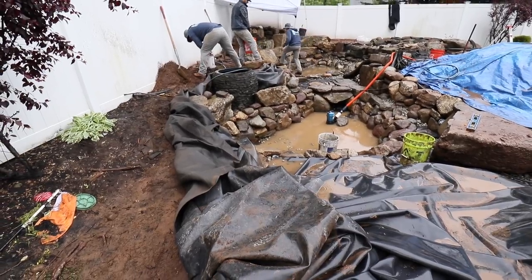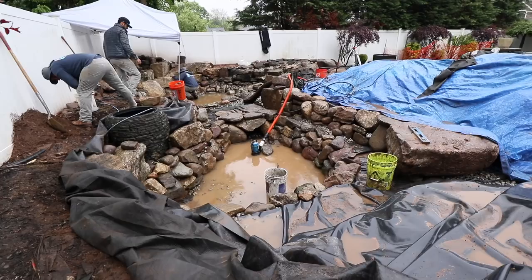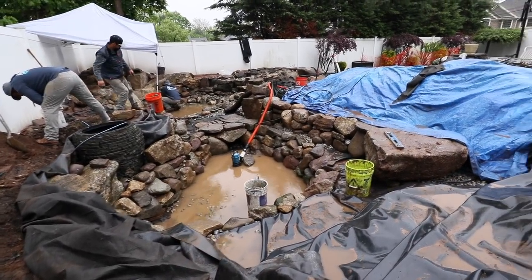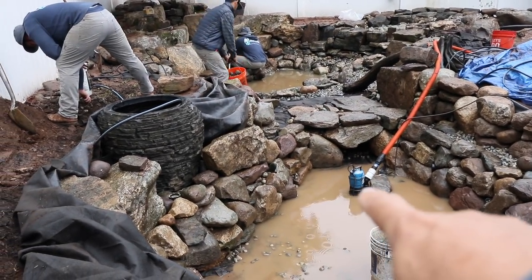We're back, and what do you know? It's raining again. We're not catching a break this morning, but that's okay. We're not slowing down. They're actually calling for some sun later today, so fingers crossed for that one. Here's what we got. Pond is mostly rocked in. Looking really good. Got the fish cave over there.